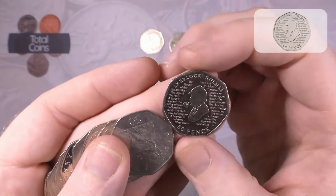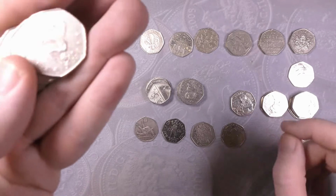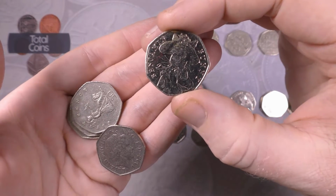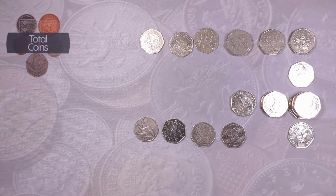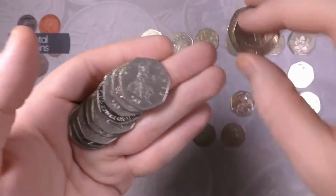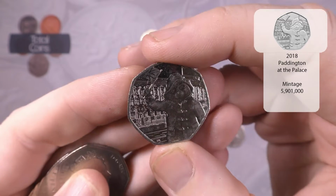And there we go, we've got our first Sherlock for the hunt. So it is pretty much confirmed now that this is going to be quite highly minted, which is a shame. I was hoping that it would be a lower minted coin, but still my favorite circulating 50p design. And there we go, there's another Benjamin Bunny. And there we go, we've got a Paddington at the Palace. So another really nice Paddington design.